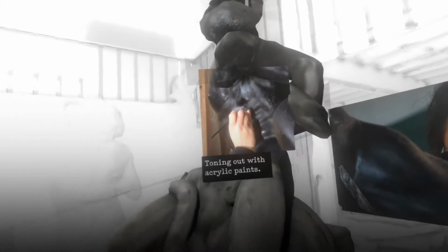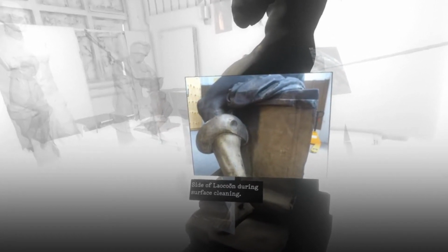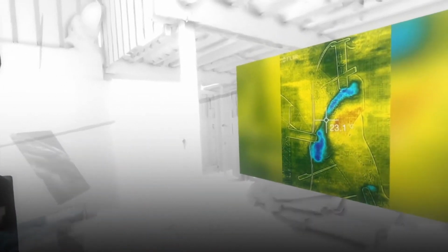We didn't know whether he was solid or hollow, so we had to work out how the consolidant was going to penetrate the plaster itself. We drilled holes into the Laocoön's body. One was to allow the endoscope to go in, so we could see all around the inside of the cast, but then we could use the same holes to actually spray the consolidant, so we could use those holes for as many purposes as possible, and we could then check how the consolidation was doing with the endoscope.